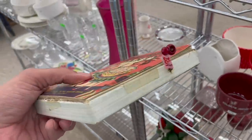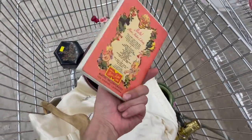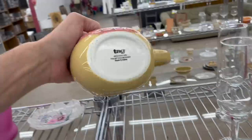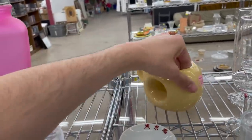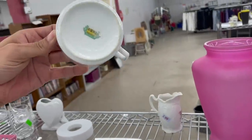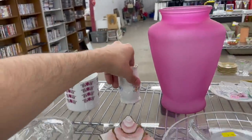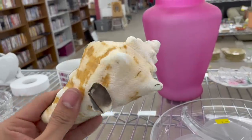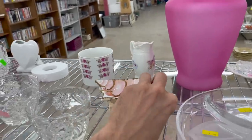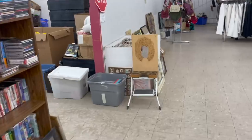For 99 cents, I think I'm still gonna get it. Maybe I could try to fix it. It's a donut hole mug. Tag. I always reach over to the other side. Ooh, I like the purple on that. Made in China. A little creamer. What about this shell? It's a handmade shell for $1.99. Okay, let's see if there's anything in the art.